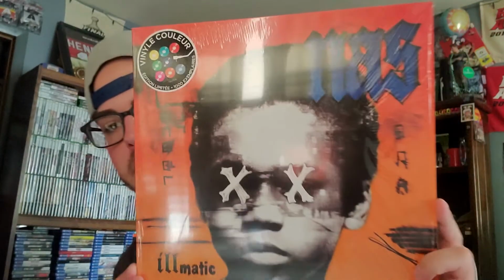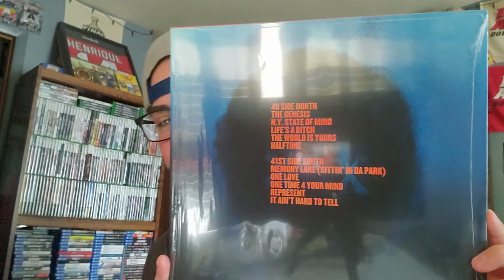Number 2, Nas, Illmatic. Someone I've listened to over the years, knew a handful of songs in the beginning, and this almost looks like a French copy. But The World Is Yours is one of my, so this is why I say maybe French. I don't know. That's probably embarrassing if it's not even close to French. I have no idea. The World Is Yours is one of the first songs I ever heard by Nas, and it's one of my favorite songs by Nas.